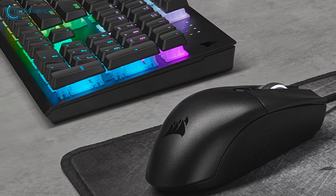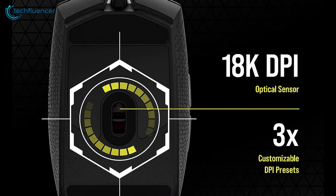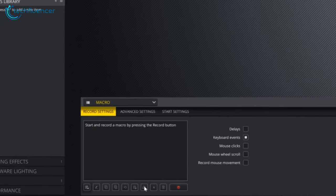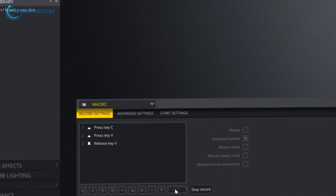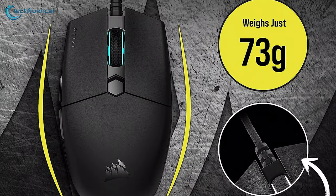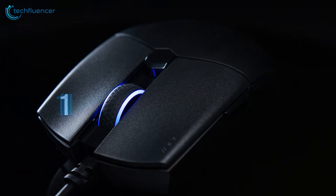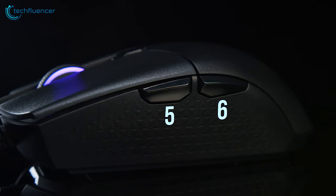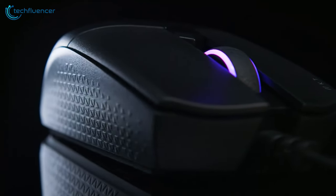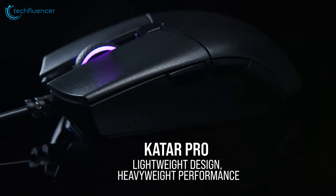Equipped with an 18K DPI Pixart optical sensor, the Katar Pro delivers impressive tracking accuracy and sensitivity. You can fine-tune the DPI settings to suit your preference, ensuring precise cursor movements and improved aim in games. Weighing just 73 grams, the Katar Pro is lightweight compared to other mice in this price range. Additionally, the Corsair Quick Strike buttons provide a tactile and responsive click, allowing for swift and efficient gameplay. For those who are seeking sleekness and versatility in a gaming mouse, the Corsair Katar Pro is definitely one to look forward to.